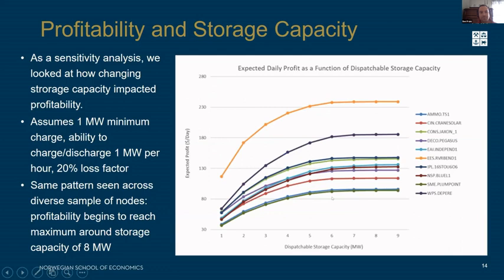Last thing, one of the other things that we did was test a sensitivity to see how storage capacity changed the profitability. So what we did was start increasing the storage capacity of the storage resource in the model, and we did a bunch of runs to see how the expected profitability looked. This is a diverse collection of 10 different nodes. They're from all over the market footprint.